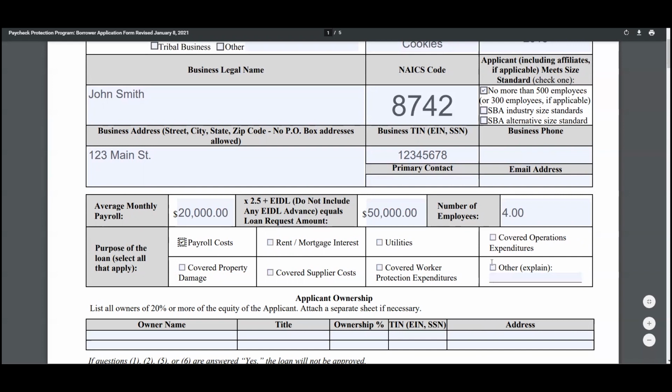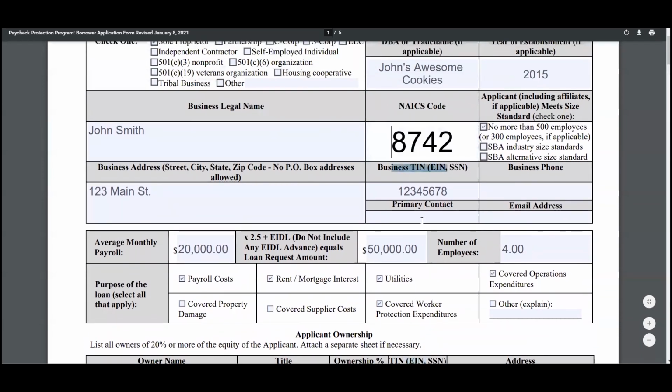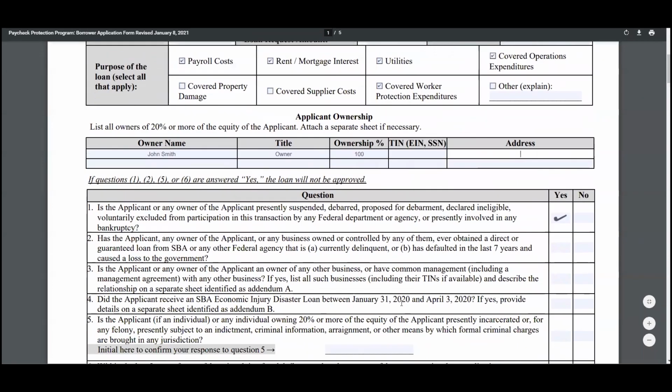I'm also going to be using this towards rent and utilities. I'm also going to cover operation expenditures. I'm not dealing with any rights. I'm going to go right to worker protection PPE, and that is it. Okay, so you're going to put your owner name, John Smith. You're the CEO, or you might be the owner. Okay, 100% ownership, and you put your social security number in there. Don't put your EIN because you already put your EIN up here for your business. This is for you, so this is your social security. Okay, and of course your personal address.